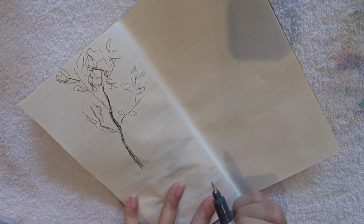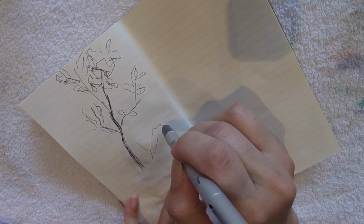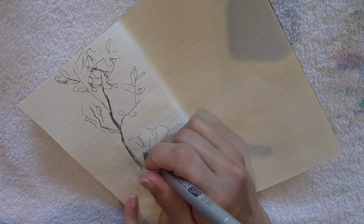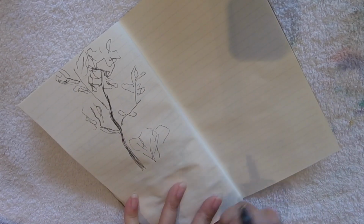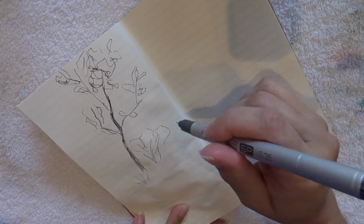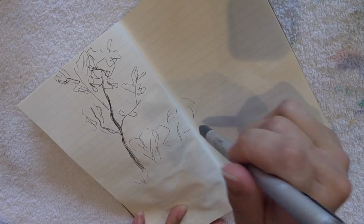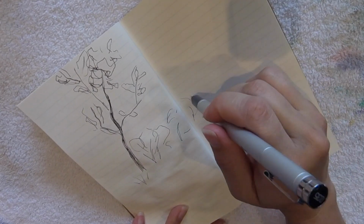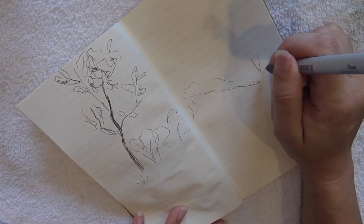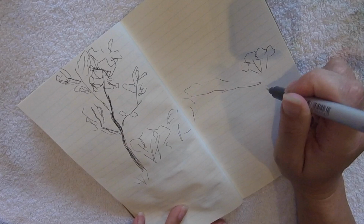So I'm just putting in basic shapes of my little desert scene. I'm not even trying to get it really accurate. I'm just trying to capture the spirit, or the feeling of what I saw when I looked out the window, and I'm sure that I will do this little desert scene again, because I plan to go to this library more and more.